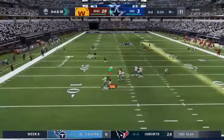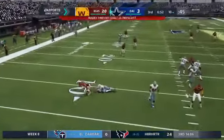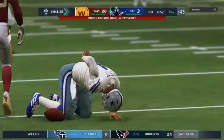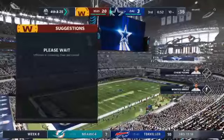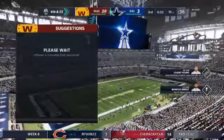Now Prescott. Under pressure again, and down he goes again. Now after the punt on that play, we've got a man down on the field. Well, he gets attended to. We'll step aside.